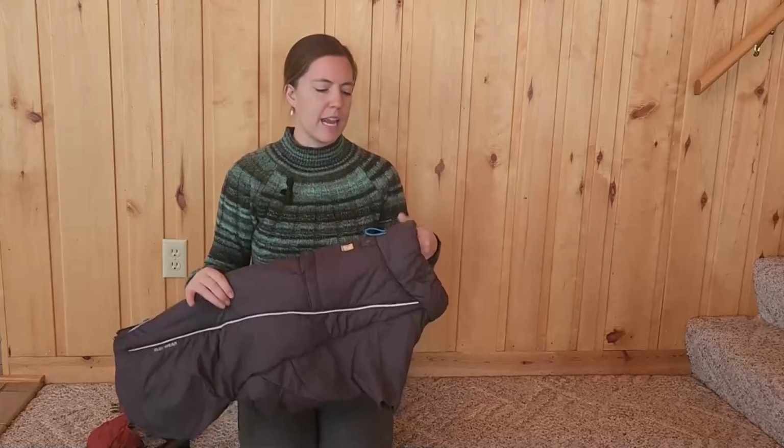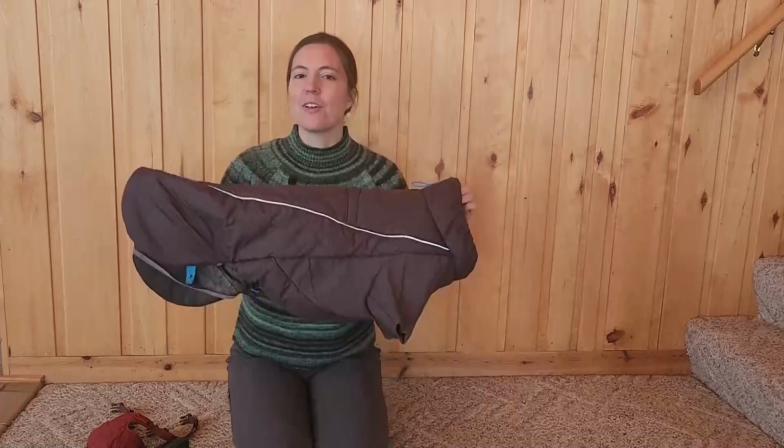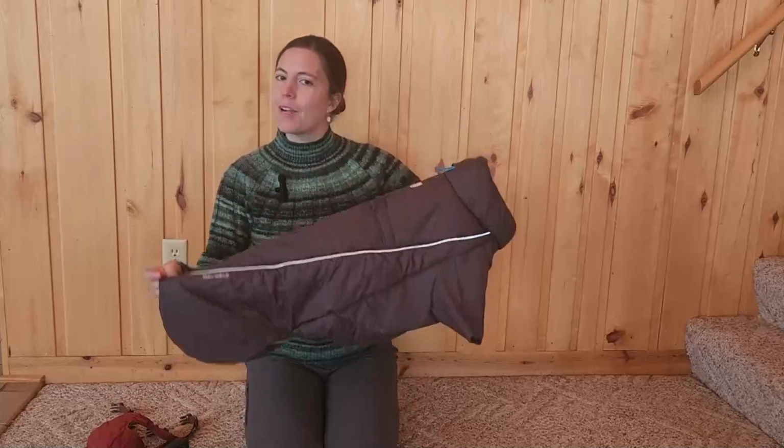The other 2 jackets do go up further around Glia's neck, and I didn't have a sensor on the collar itself. So maybe something to do. So it might be a little bit less protection on the neck, but for full body, this is the warmest winter dog jacket, the Ruffwear Furness.